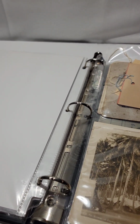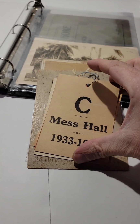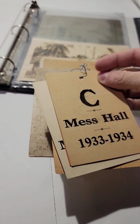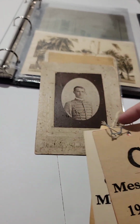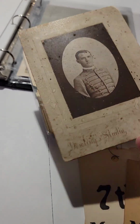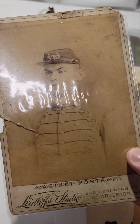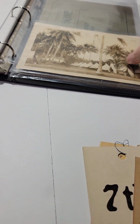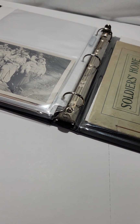And like I said, I'm here in South Carolina. We have the Citadel. I don't know if you guys are aware what the Citadel is. It's the military college here in South Carolina. And these are passes for a Citadel dance from the 30s. Really neat, as well as some photos. I'm not sure if this belonged to him or not, of a Citadel cadet, as well as this Citadel cadet. Really great pieces. Some more photos and just a brochure about the Soldiers Home in California. And let me put this up and I'll get another book.